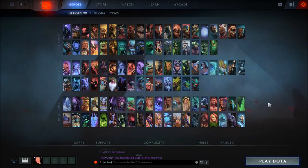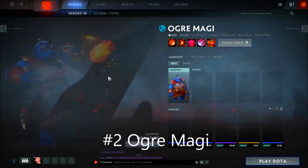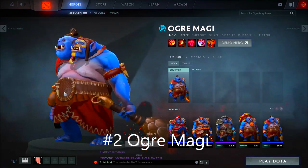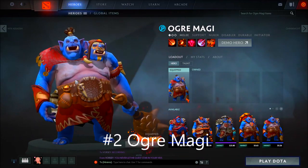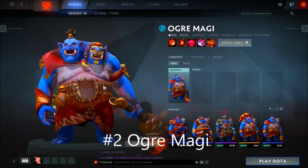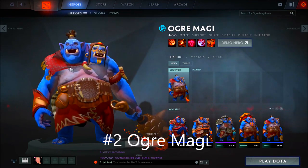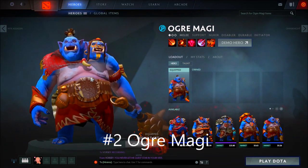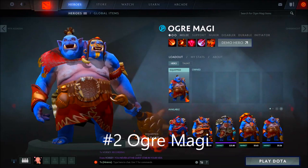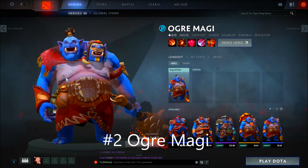Number 2 on the list is Ogre Magi. He has similar size to Pudge, similar density to Pudge, but the coloration, I have to give points for coloration here, because it really contrasts with the blue skin and the pale skin. It really contrasts with the body type. It's very, very impressive, very avant-garde, and great formation among the nipple.